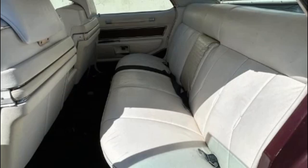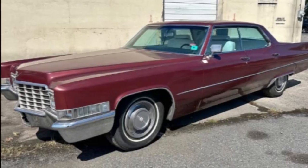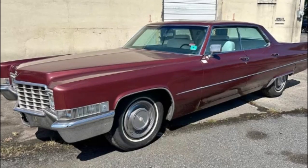The styling of the 1969 DeVille is quintessential Cadillac, with its wide stance, sleek proportions, and extensive chrome trim that reflects the peak of American automotive luxury. The paint and chrome both present well, with the seller emphasizing that the frame and body are free of rust, a key factor in preserving the car's long-term value.